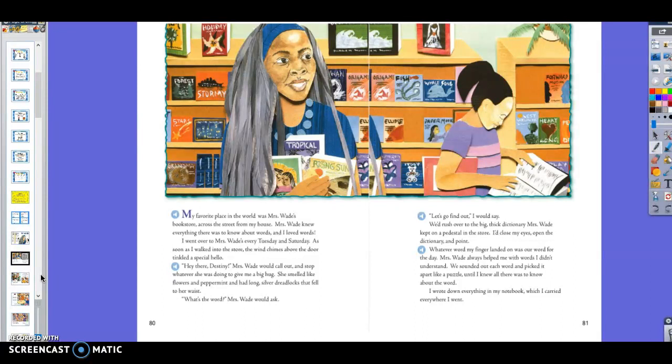What's the word? Mrs. Wade would ask. Let's go find out, I would say. We'd rush over to the big, thick dictionary Mrs. Wade kept on a pedestal in the store. I'd close my eyes, open the dictionary, and point. Whatever word my finger landed on was our word for the day. Mrs. Wade always helped me with words I didn't understand. We sounded out each word and picked it apart like a puzzle until I knew all there was to know about the word. I wrote down everything in my notebook, which I carried everywhere I went.